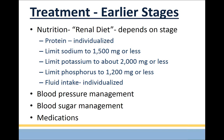Sodium, too much, can promote fluid retention and increase blood pressure. The average American eats way over the recommended 2,300 milligrams a day, closer to 3,400 milligrams. So for people with hypertension or chronic kidney disease, less than 1,500 milligrams of sodium is the goal. Salt substitutes should be avoided since these are usually only potassium, which also must be limited in kidney disease.